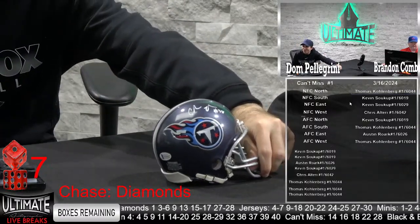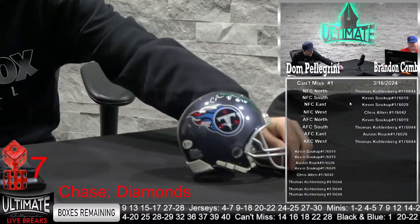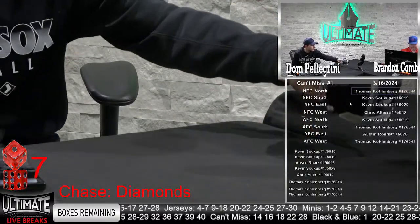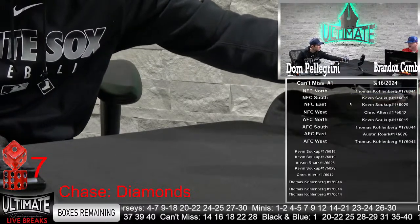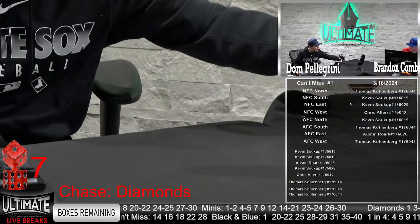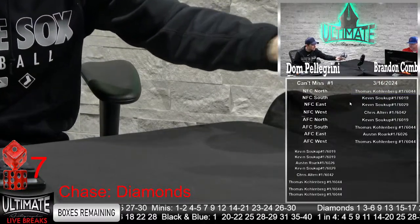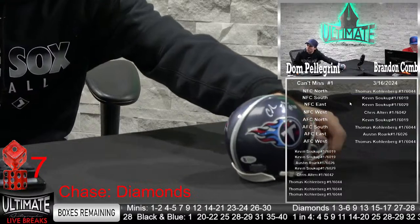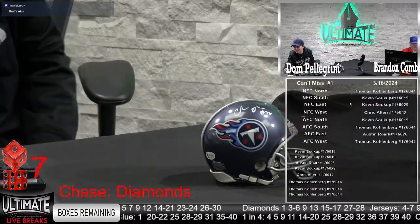2,000-yard rusher. Chris Johnson, CJ2K. Look at this. This is sick. What would you say this helmet is? Variation. This is nice. I think it's just their throwback. It could be a Flash. Right? I don't think... No, their Flash is like a baby blue. I think that's just an old school Titans. Yeah, this looks slick. I like this. It kind of looks like a little silver with a little blue. Nice. AFC South. That's Thomas. Thomas, nice win right there.